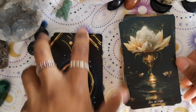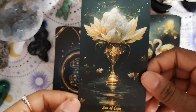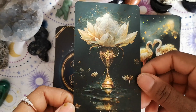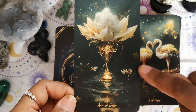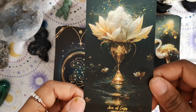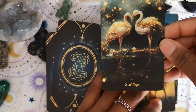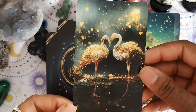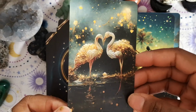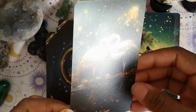Alrighty. Now we are with the cups. And I have to say this, for an AI Ace of Cups, this is very pretty. I think this would be my favorite card out of this deck. I believe so, yeah. Oop. Then we have 2 of Cups. Is there none? Oh yeah, there it is right here.